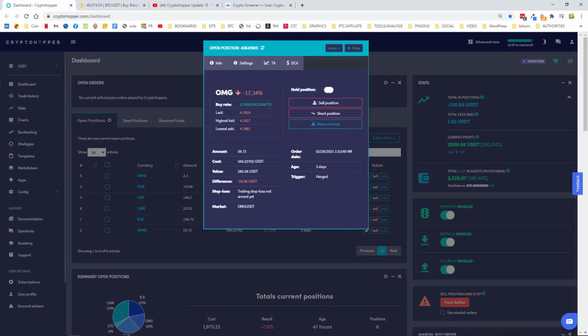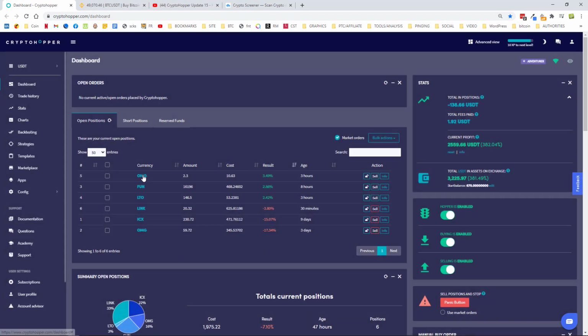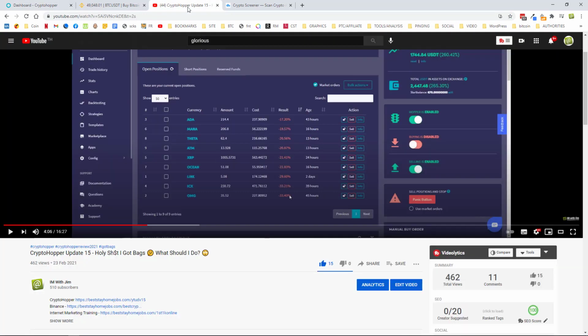Merged. Oh, well, it's bought some more. I know what's happened. It's bought some more OMG and it merged the positions. I've switched off the auto merge for now because I want new positions to come in and act as separate entities from this. So, OMG, it was minus 33% on this video from the 23rd.